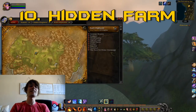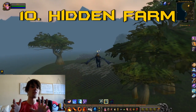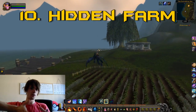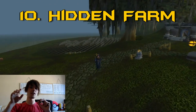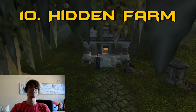Number 10 on our list is hidden within the outskirts of the Arathi Highlands. Now if you fly over and go down right along the shoreline of the massive mountain that blocks you from getting to the shore in the Arathi Highlands, you'll be able to find a nice little farm where a couple of dwarf NPCs are located.